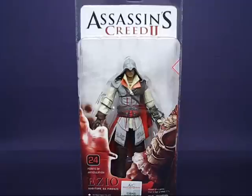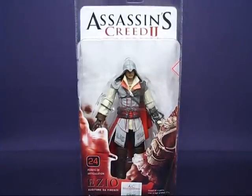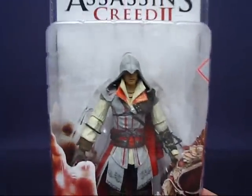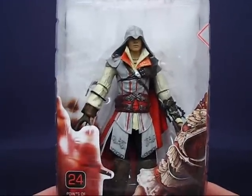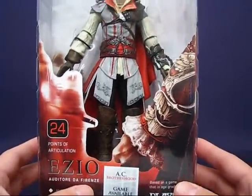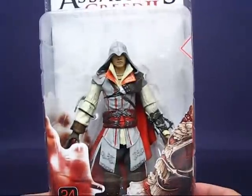But continuing on, at a Target, I went ahead and picked up Assassin's Creed 2 Ezio. This is one of two figures from the Assassin's Creed 2 line. This one here is the Auditore da Firenze. I'm not sure if I'm pronouncing that correctly.